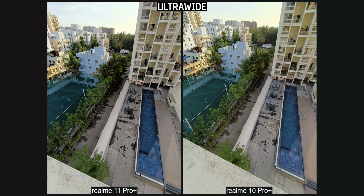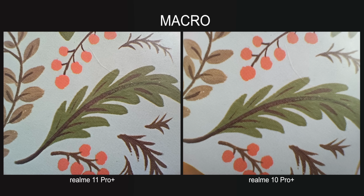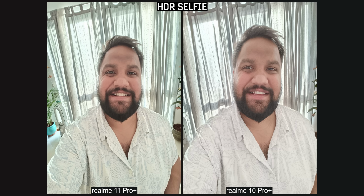But when you look at the ultra wide, the macro and the selfie camera, not much has changed. In fact, in certain situations, the 11 Pro Plus is not as good as the 10 Pro Plus. But then again, if you only care about the primary camera, then a lot has changed. If you care about the entire camera setup, then it's a little bit of a change.